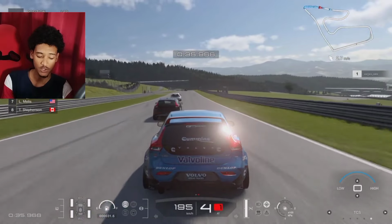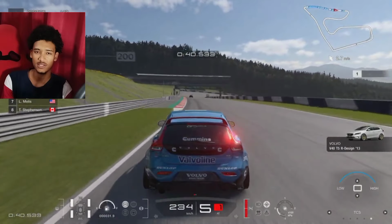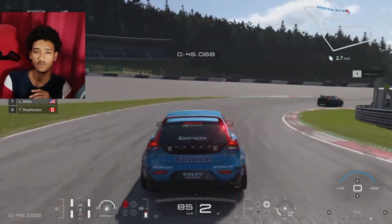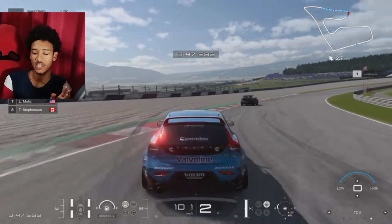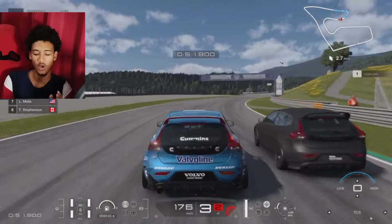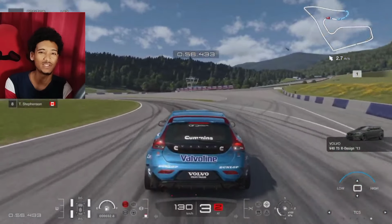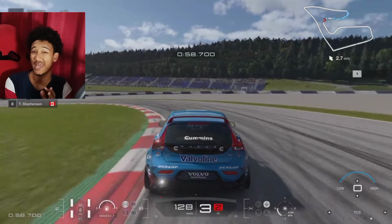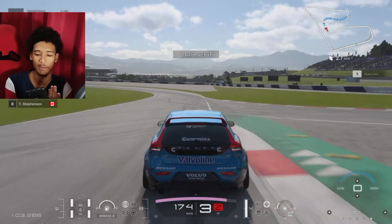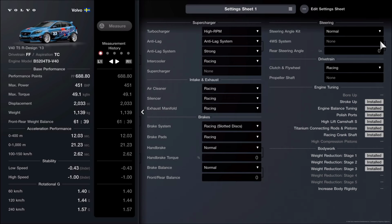So after just completing this event, which honestly wasn't a hassle at all, on the hardest difficulty with the Volvo being fully upgraded, you can be in first place before the second lap, so it's not really a struggle to win this event. It takes a grand total of just over 6 minutes. If you're fast, you can get it to sub 6 minutes, but 6 minutes isn't a bad time overall.